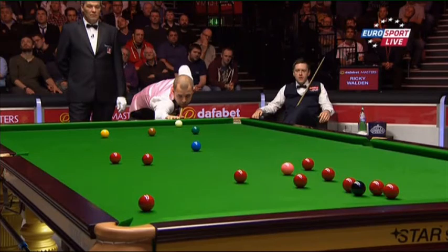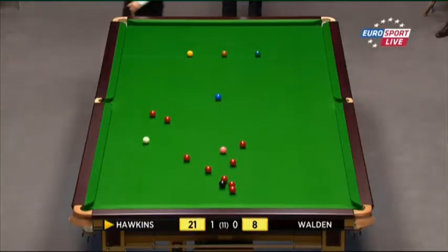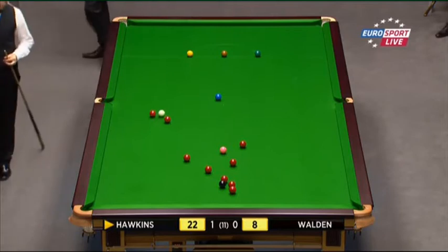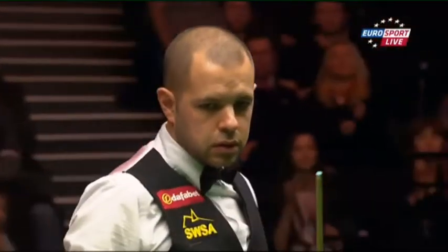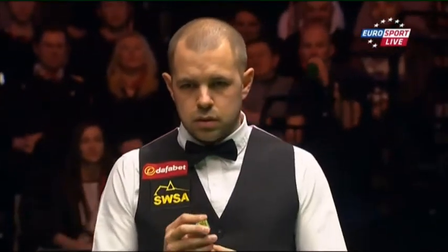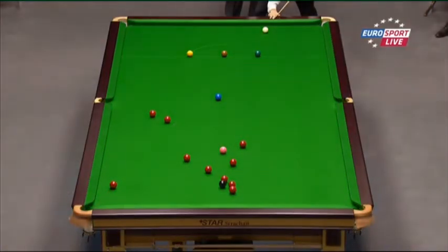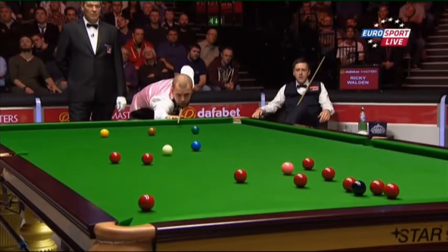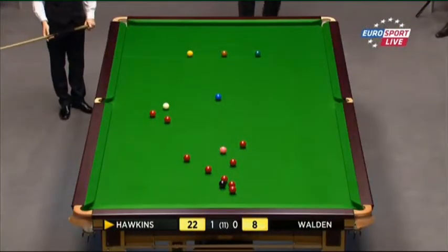Pink and black tied up. He might be able to get back for the pink. Oh, what a shot that is. He might be able to get back for the blue. Great shot. Terrific cueing. Worthy of that resounding round of applause. That was a very difficult long pot, just off straight. Straight as a die, the cue. Perfectly struck.